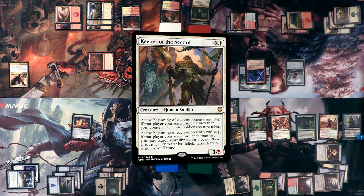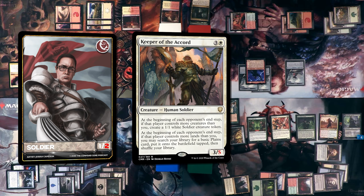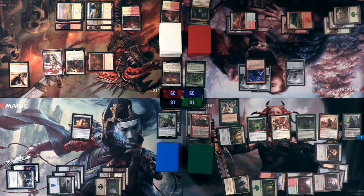Before you pass the turn to Jimmy, I have two triggers on Keeper of the Accord. You control more creatures than I do, so I make a 1/1 white soldier creature token. And because you have more lands than I do, I will put a basic plains onto the battlefield tapped. Keeper of the Accord doing work. Doing work. Right. Well, it looks like my hands are tied because my Keeper of the Accord just keeps giving me soldiers. I could accidentally trigger this Defense of the Heart.